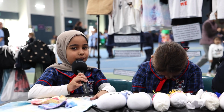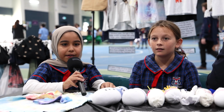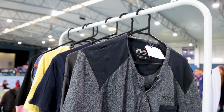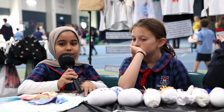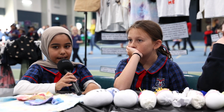If you have any clothes that you don't want and that are in good condition, maybe you should donate them to charity and to people that actually need them. And also try to rewear clothes and just try to fix them if you don't want them. And if not, always give them to people that actually need it.